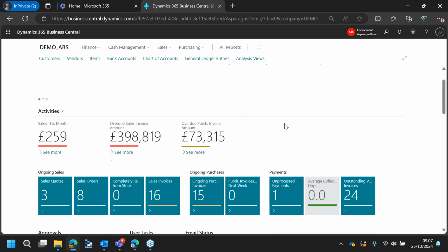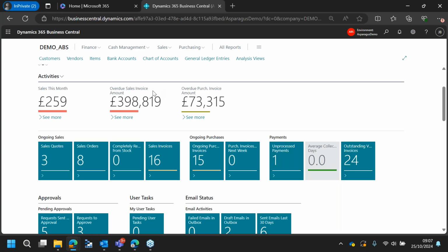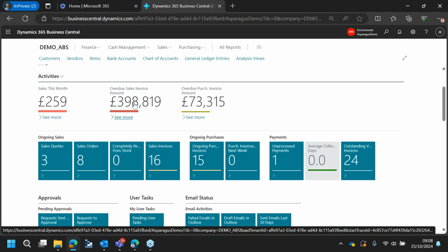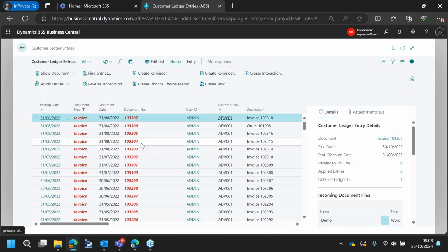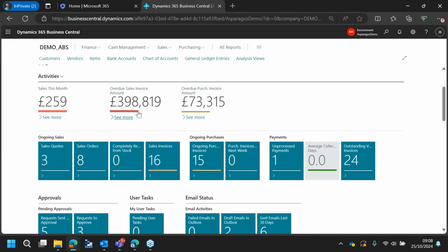If I go further down, you'll see that there are a number of KPIs available on the dashboard. Once again, this is going to be different based on the role center that you've assigned, but it is also very interactive. So for instance, if I wanted to look at my overdue sales invoice amounts, I could just click on this value, and it's going to take me through to my list of overdue sales invoices. But we will get back to all of this during the course of the demo.